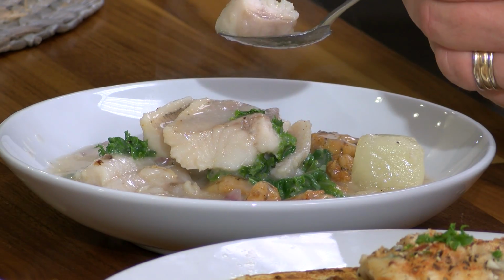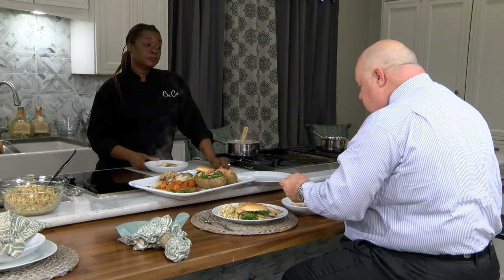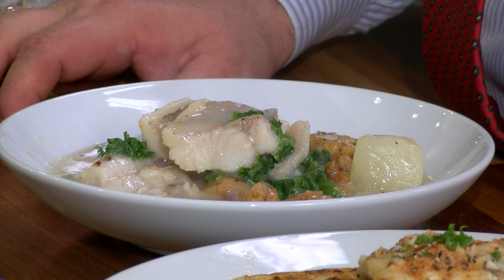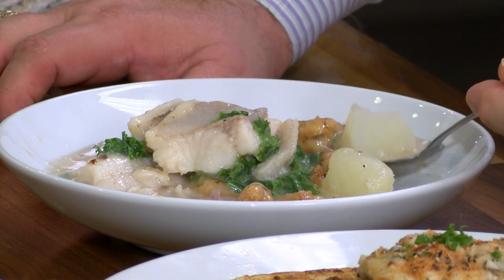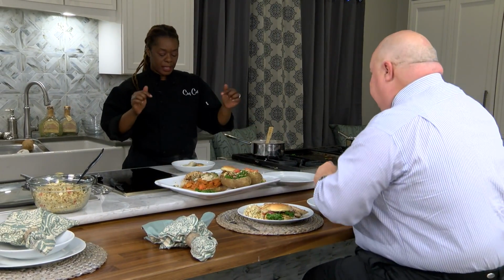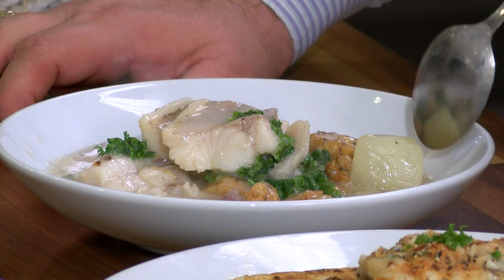The catfish absorbs all these other flavors. You can taste the mushrooms there. You can taste all the seasoning. Yeah. It's just incredible. And you know what I'm thinking as you're eating that? San Francisco has their clam chowder. I love to go to Fisherman's Wharf and try the clam chowder. But why don't you start your own catfish chowder? I would put this up against anybody's chowder.